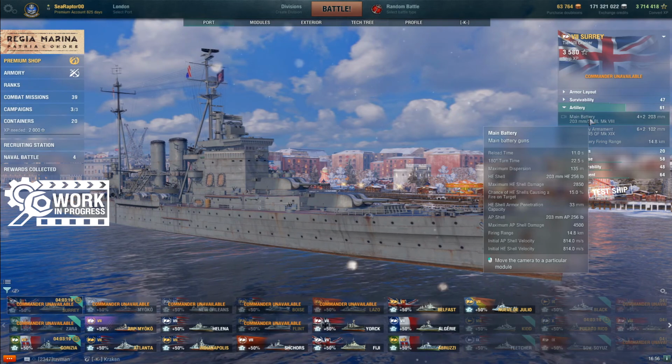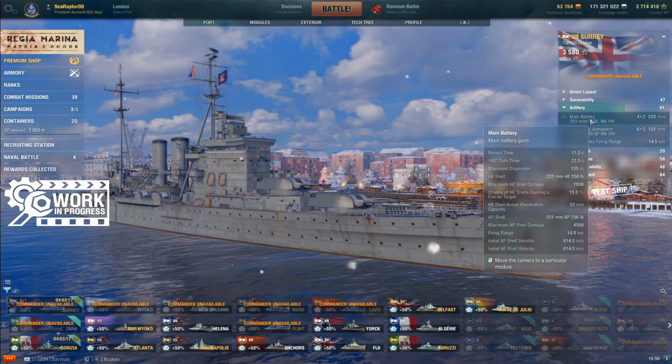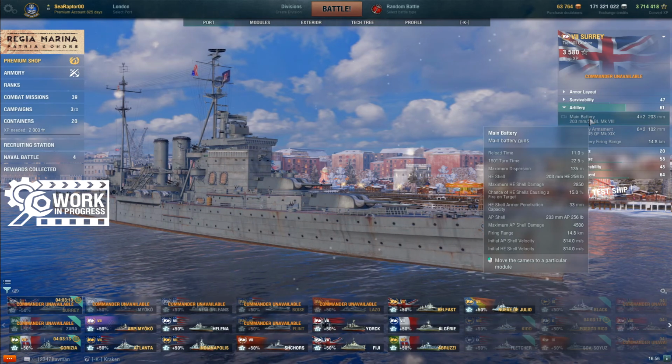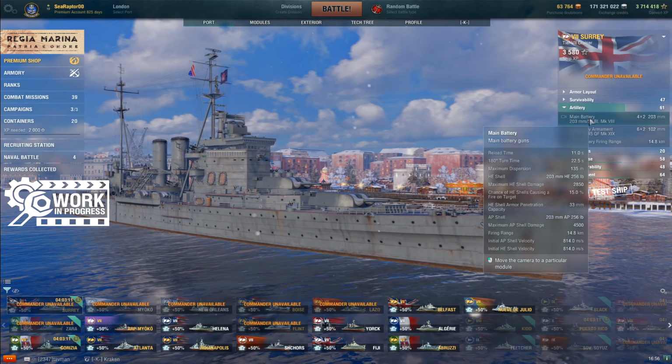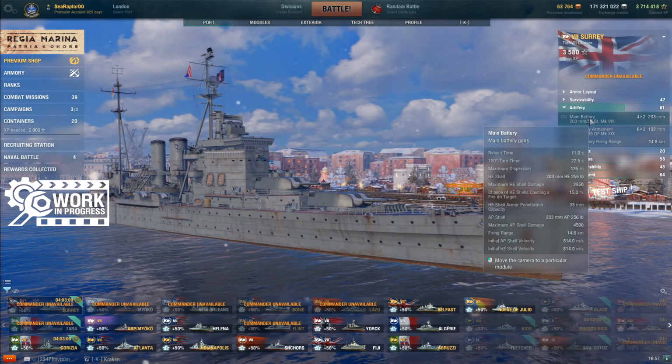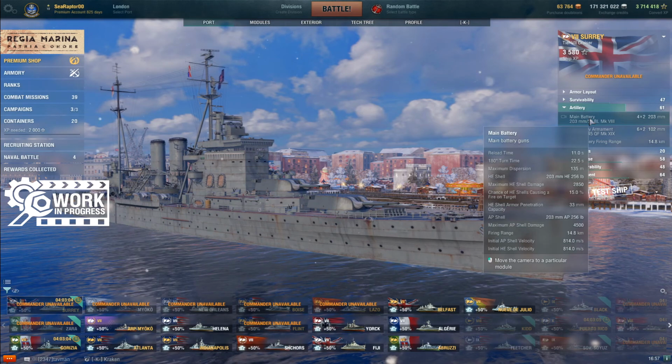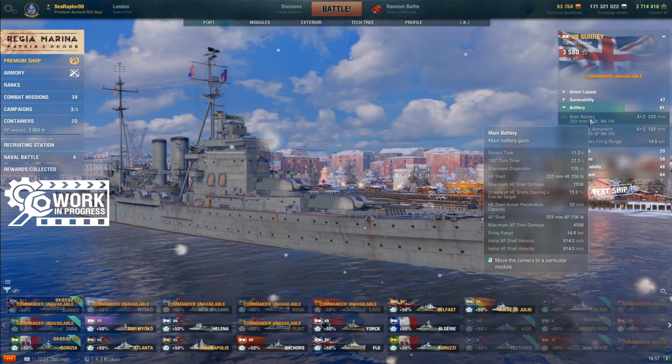Her HE shells hit about the same as those of the Americans and the French. 2850 damage there per shell. The AP shells are worse in terms of damage per shell, but they'll still do good work against enemy cruisers once you get the timing and the lead time down. That 814 meters per second exit velocity is a little on the low side.